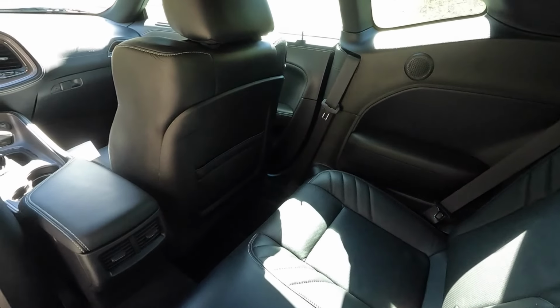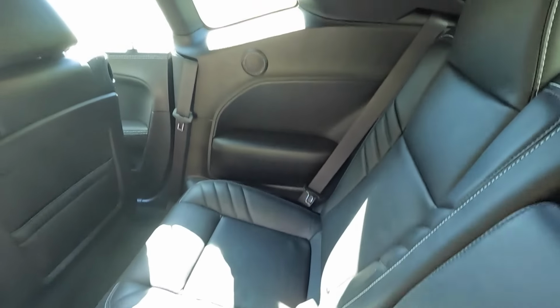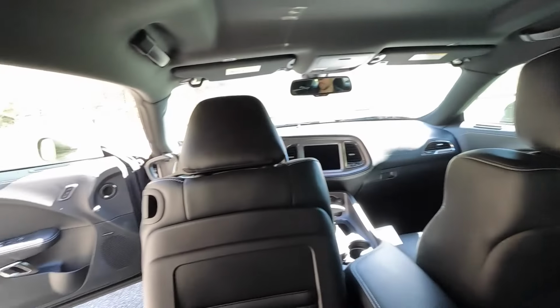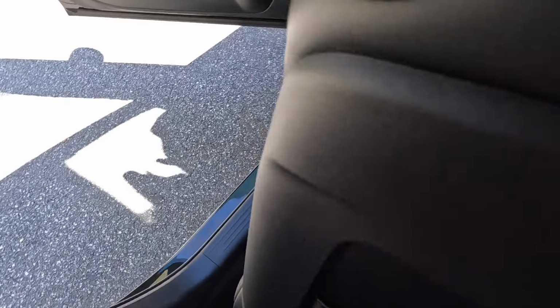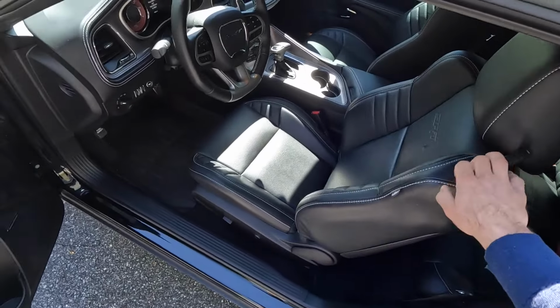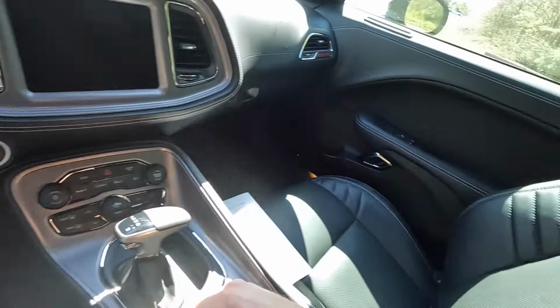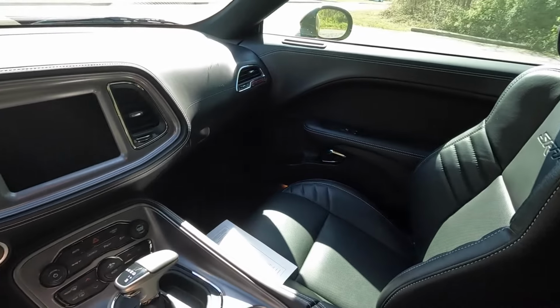My head is just up against the headliner, but you have climates, you have the armrest in the middle with cup holders, and it's, again, not all that bad. So if you had to ride in the back, it is definitely doable for full-size adults. And then we have very aggressive bolstering support to these front seats with SRT right in the middle there.